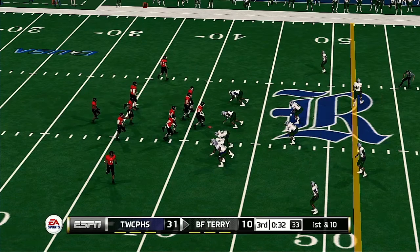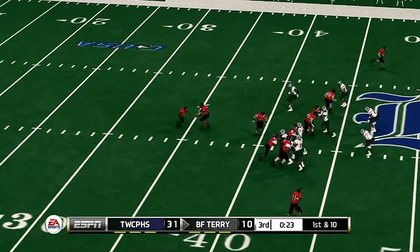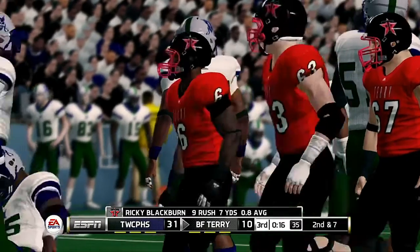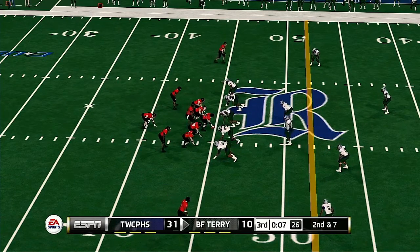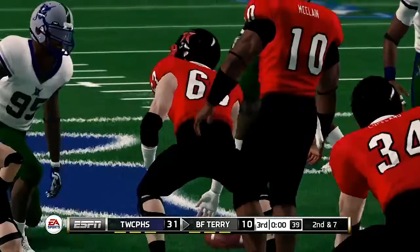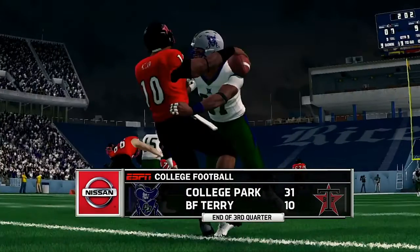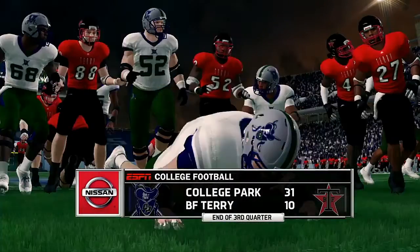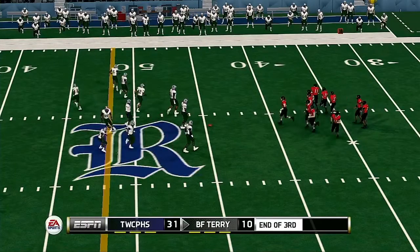First and 10. Ball on their own 41. Nice run, and he's brought down. That's a gain of 4 on the play. That'll make it second and 7. So with one quarter remaining, the Cavaliers lead 31-10. Welcome back to the action here as we resume play here in quarter number 4.